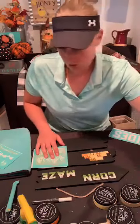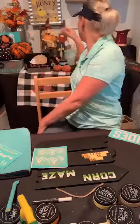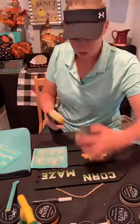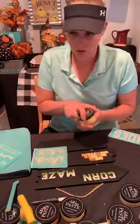I really wish I knew what I did with my bright yellow. I think this is the same exact yellow as this one. Oh, it's a little brighter. Canary is what this one's called.